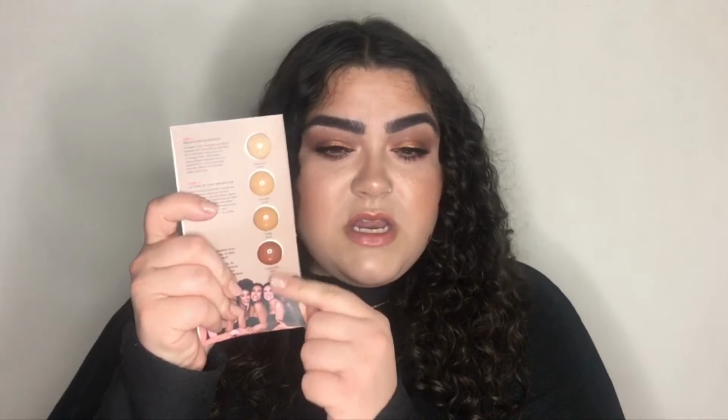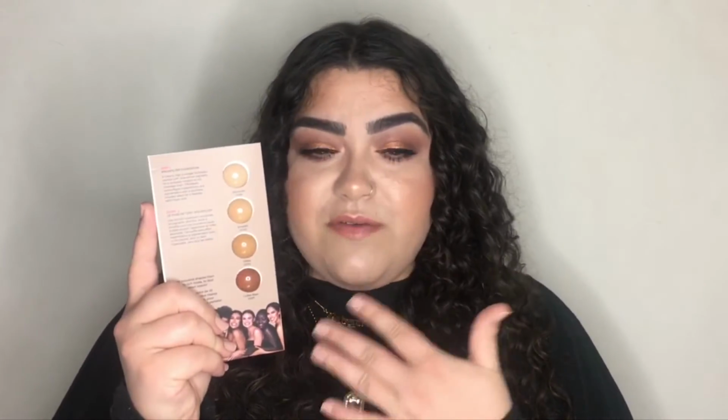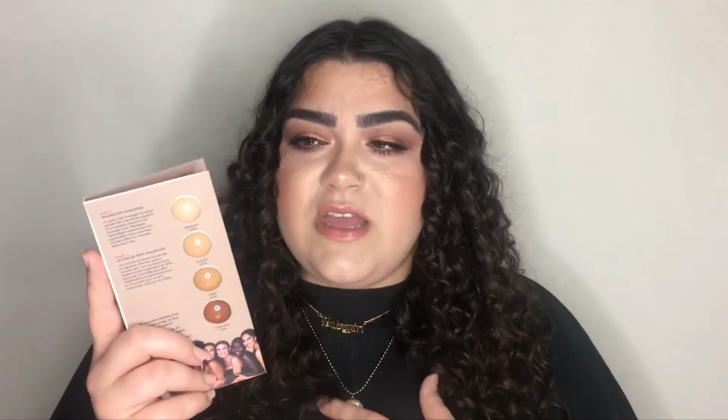2 more samples that I'm getting rid of. This is the Huda Faux Filter Foundation. It's got these 4 colours. They're colours that I don't think will suit my skin tone anyways. I can't see myself ever reaching for it, and from what I hear, it's very, very like full coverage and it's just not what I would want anymore. So it's just not a product that I can see myself reaching for.